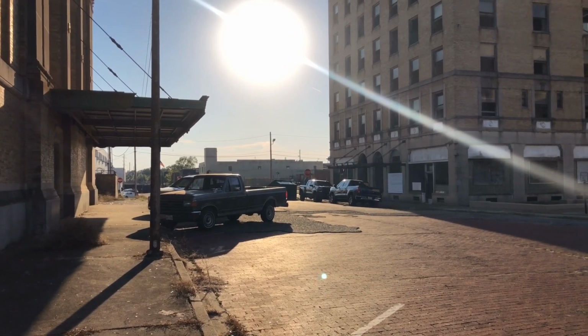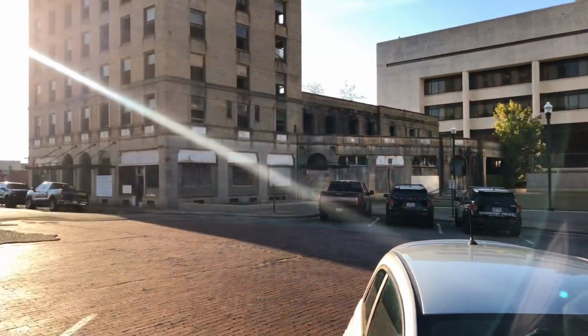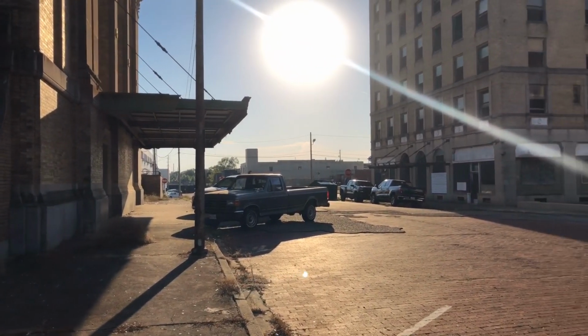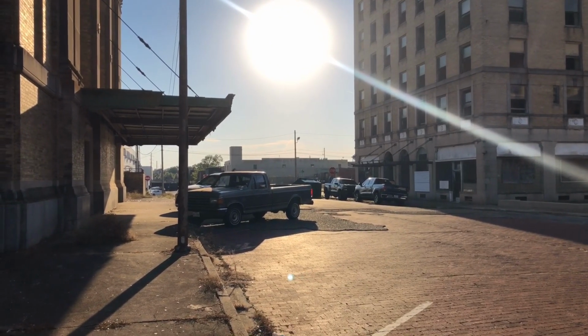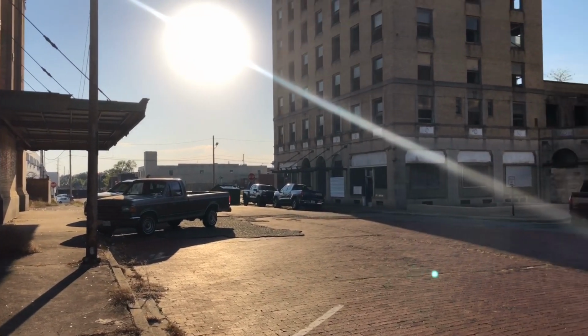But this is it. They used this area right here for a whole lot of downtown Texarkana. I'm going to move on to a few other shots, a few other scenes, and there's not a lot left, actually. There's a few things I could show you, but they're long gone, so I'd just be showing you empty fields. But this is probably the neatest part of the whole thing.